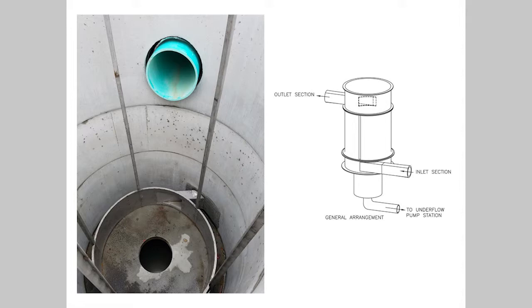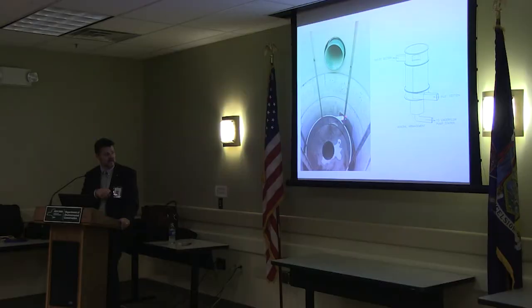These do not have the screens. What you're seeing in this photo, again, here's your low-level inlet and then your high-level discharge point. So flows are coming in at the bottom. They're swirling around the screen, moving through the screen. Obviously, the solids are settling, and any floatables are contained within the screen itself.